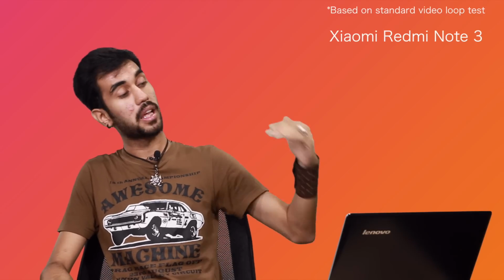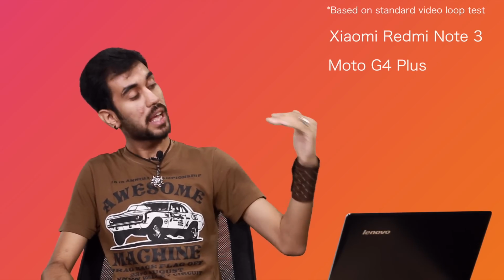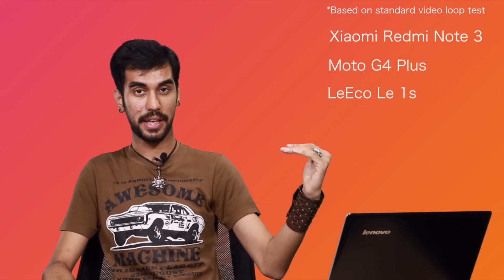But if I have to rank them based on my personal usage when I reviewed these three phones in the past, it would be Xiaomi Redmi Note 3, Moto G4 Plus and the LeEco Le1S at the end. So now that we have covered all aspects of the competition, it is now time for the verdict. Which one should you buy?